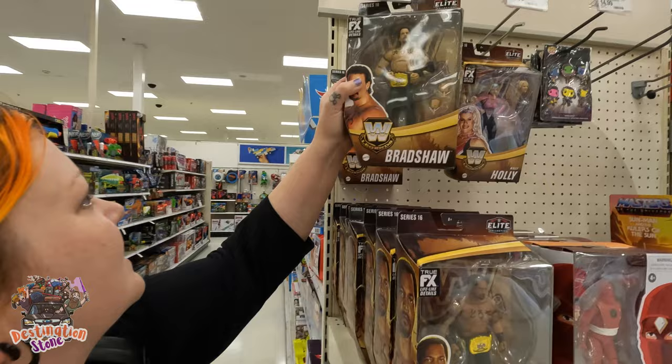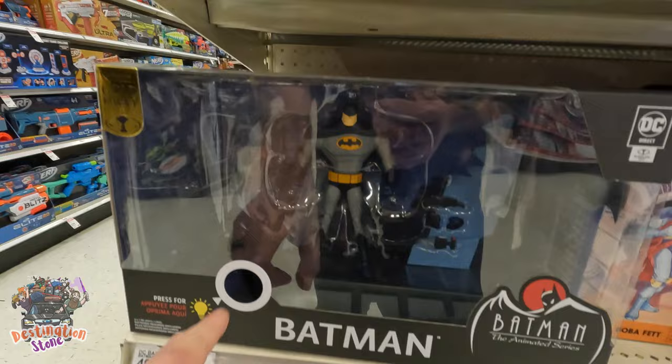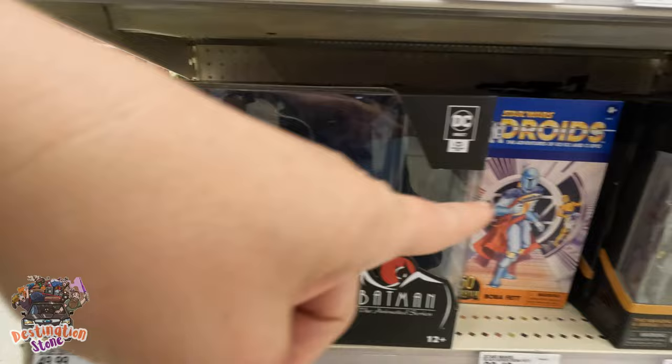So before we leave, there was an end cap. And yeah, look at all the Farouks and the Bradshaw. Oh, this one's better than that one. Is it? Okay. There we go. And look at this Gold Label Batman animated series. Look at that. That's awesome. That is awesome. Yeah, and look, there's that Boba Fett.